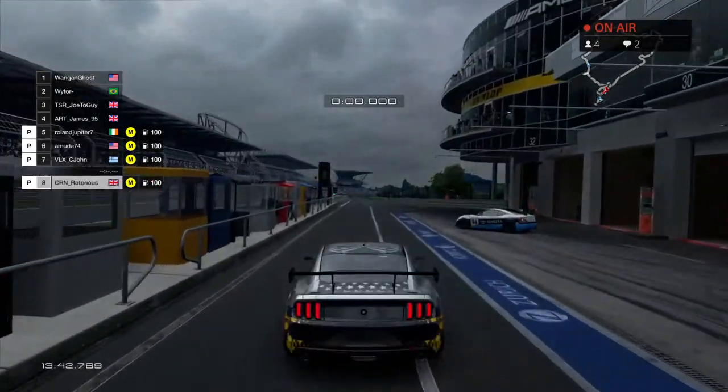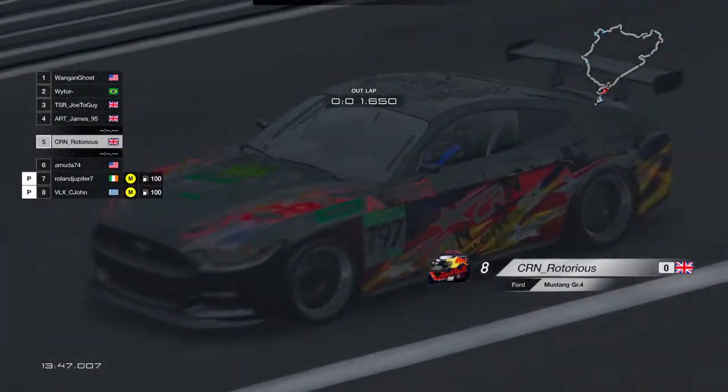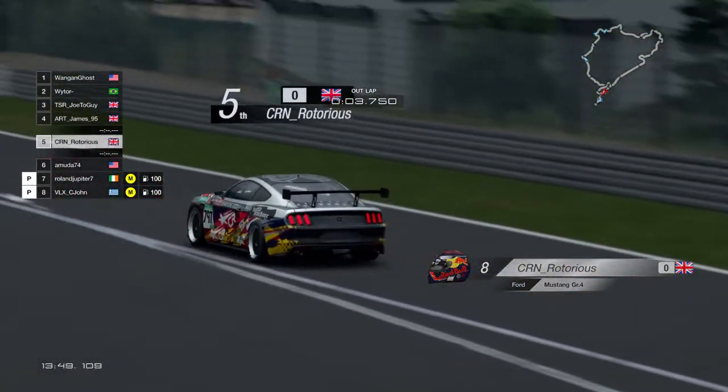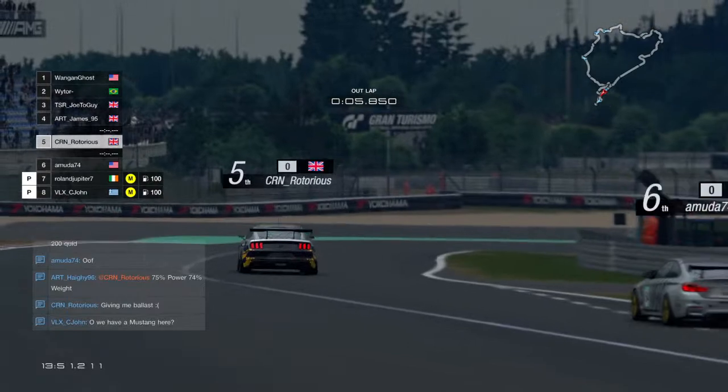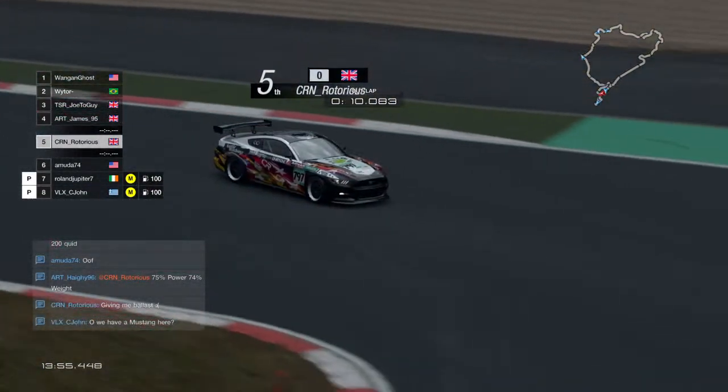Rotorius is here. I believe they are a brand new entry to the series. First Ford Mustang of the season, if I recall correctly. Car 797. Be interesting to see how the Mustang stacks up with the rest of them. Great livery as well.